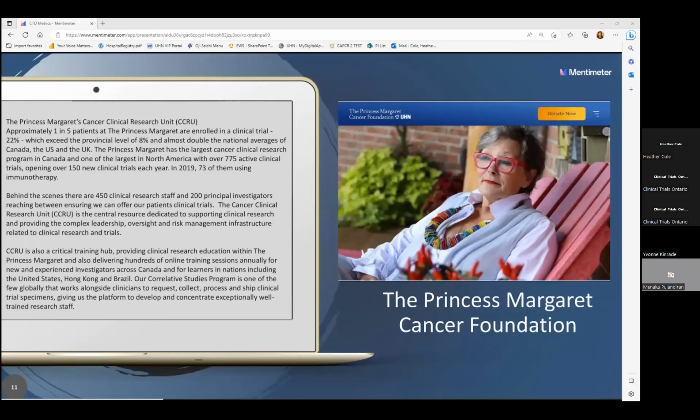Okay, and here's a great case example. This is right off of our foundation's website. This is, again, when we're looking at our stakeholders. Our foundation is a huge stakeholder in our metrics program. They regularly reach out to obtain real world data to help them with their goals of fundraising. And on their website, they do have a blurb about clinical trials at Princess Margaret for our donors.